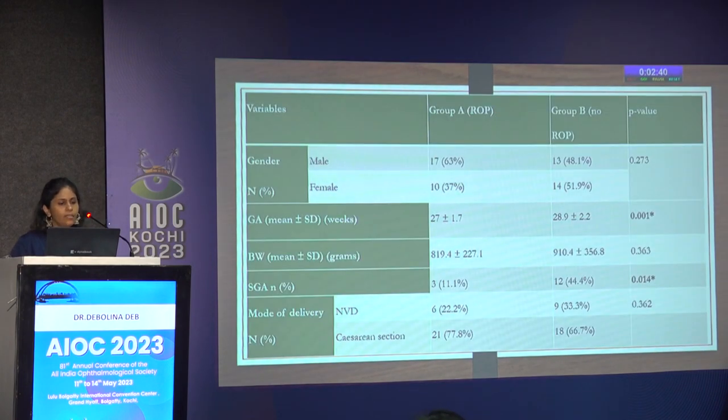Coming to the data, we saw a greater number of babies with ROP were male patients, but it was not significant. Gestational age and birth weight, however, were lower in babies developing ROP than in the babies not developing ROP. We also noted that more babies with ROP were small for gestational age. More babies in our study were delivered via cesarean section in the group with ROP.